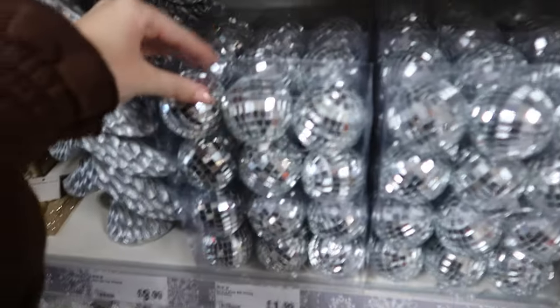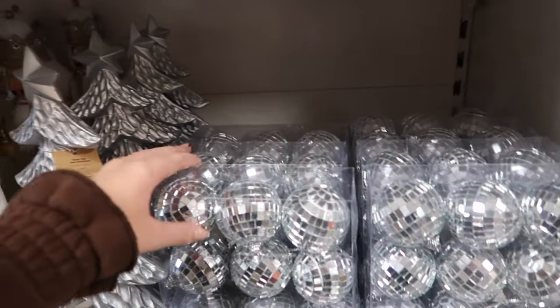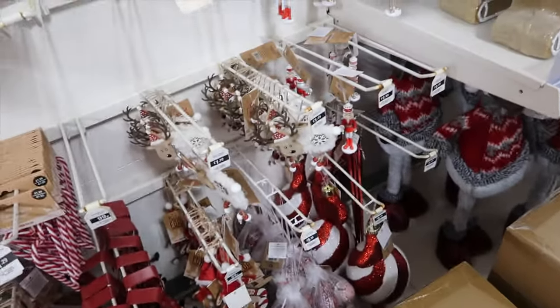Look at those disco balls, Ellis. Mate, everyone used to have them. They were the first ones you put in a tree as a kid. I never had disco ball ones. Never did? No. They were always the first ones I put on, but they always get smashed to bits. Our families have very different Christmas aesthetics. My Christmas has always been red and green, red and green gold. Yours has always been pink and silver and purple. Completely different aesthetics. Let us know down below what your family aesthetic is.